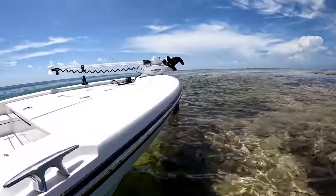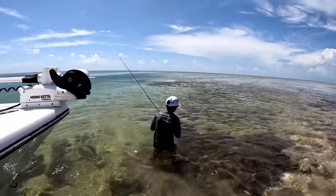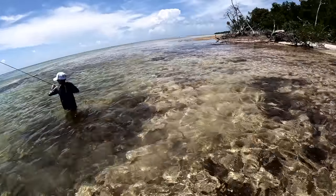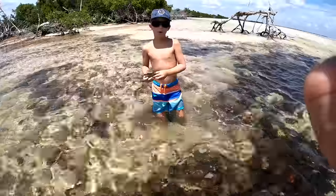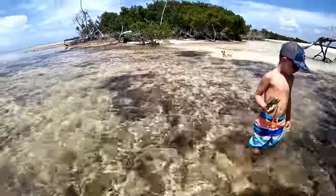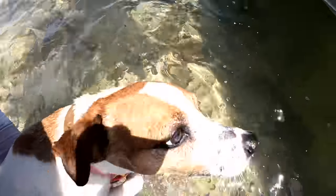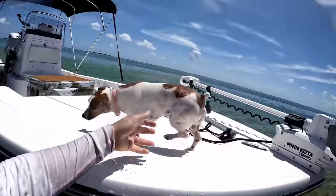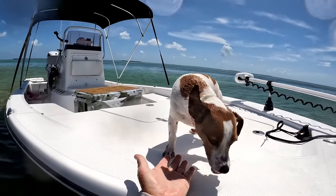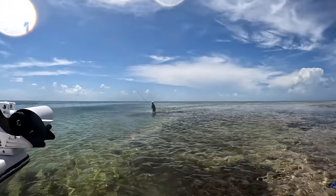Oh, no, walk over there to that point. See that little dry spot right there? Walk over and cast onto that. No, it's not. Walk right out to the point. Ow! Bill Blue Crab just attacked me. Come on, Redneck. I got you. Come on. Oh, you just had to shake right in the camera. High five, Redneck. High five. Yeah, right there.